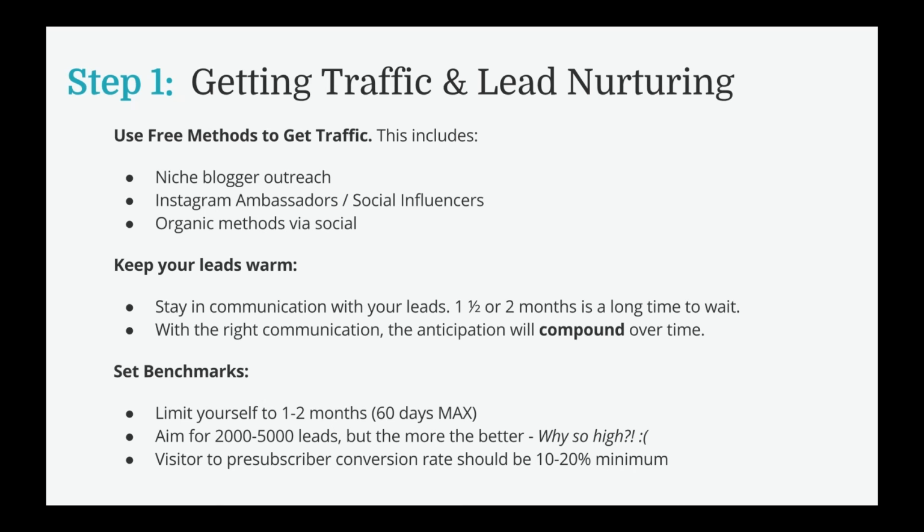You can, of course, if you have the budget to, run a Facebook ad. I'm not saying don't do that, but if you're bootstrapping it and you're scrappy and you want to have a lean startup, and that's the way I like to run my businesses, then I suggest using free methods to get traffic. That can include niche blogger outreach. That can include Instagram ambassadors and social influencers, and then other organic methods via social media. So I'll go through these a little bit more in detail.